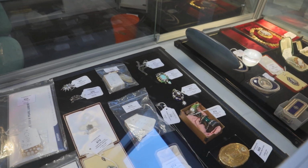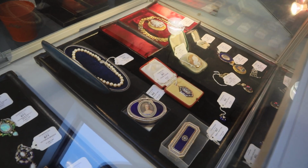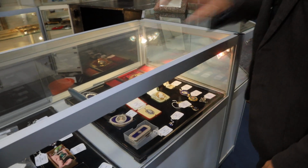These lovely Victorian brooches. Roger tells me there's a very good sapphire. These snuff boxes come out of a deceased estate I dealt with in Hove. We found them in a filing cabinet. Can you believe it? Really high quality those.